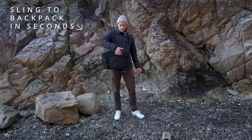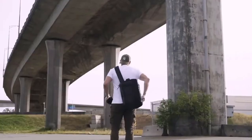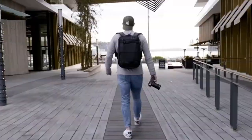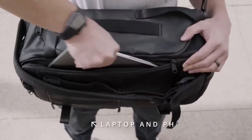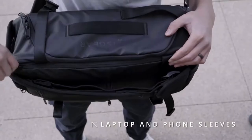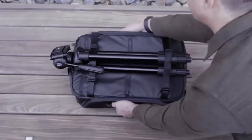Best of all, you can quickly switch between a sling bag and a backpack without Top Shelf ever touching the ground. Enjoy speedy access when shooting and even weight distribution when traveling. If you don't have time to switch, a side access door gives you fast access to preferred gear in backpack mode. Top Shelf also features a side pocket with a hidden laptop sleeve and phone slot, two additional front pockets for extra gear, and a hidden tripod strap for easy carry.